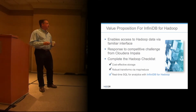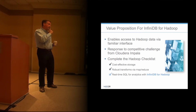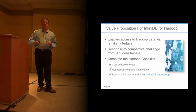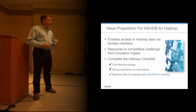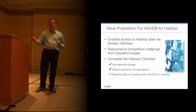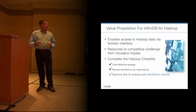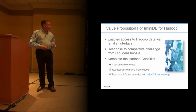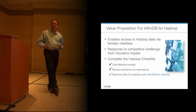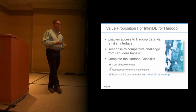So the idea of the value proposition is you can get at data easily. We actually compete very well with Cloudera, and we're looking at partnerships in the Hadoop distribution space. And it's sort of the idea that, well, what's Hadoop good at? So it's very cost-effective storage. Certainly you can run a MapReduce job, and it's a robust job, and it'll run regardless of hardware issues or anything like that. But in terms of SQL analytics, it's not real time today. You can do things in batch, but it's just not real time, and we think we can help with that.